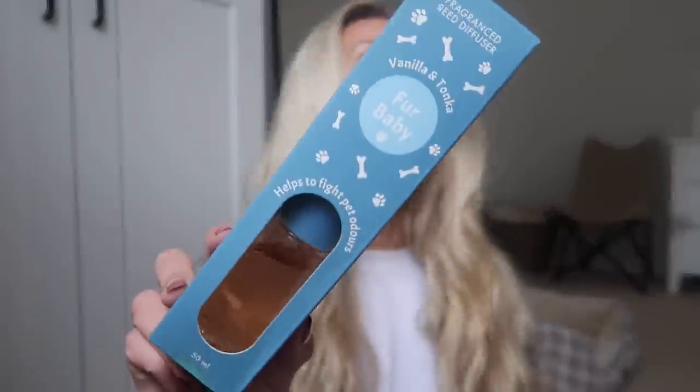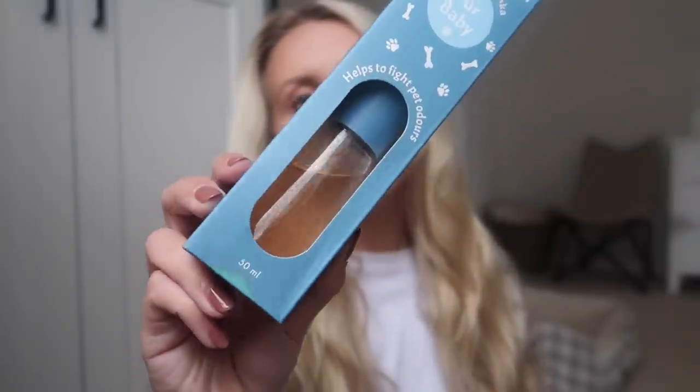But anyway, I got it in the scent Fur Baby, Vanilla and Tonka. They had a few different ones to choose from. Now, I'm not a fan of the bottle, I'm not gonna lie, but I thought you could pop this in like a little bud vase or even just like an old diffuser, the one that's empty. Helps to fight pet odors.